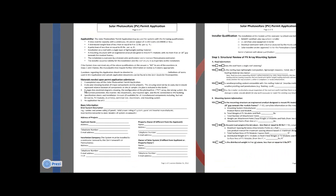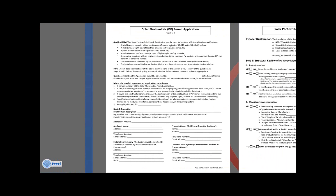So we also provided some... I'm sorry. So 13.44 is the system size. A distributed weight load of less than 5 pounds per square foot, and I'll tell you how we get there by using these sheets a little bit later. A point load of less than 45 pounds per square foot. And once again, there's a way to assess this weight load in a rapid manner.